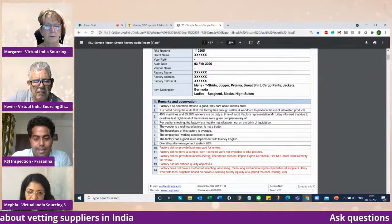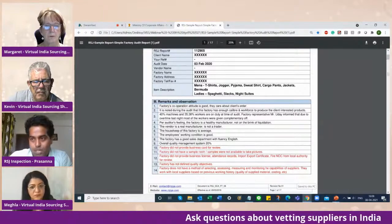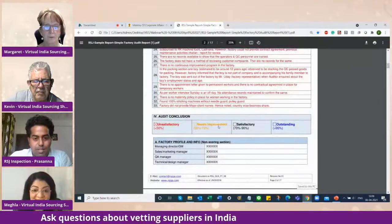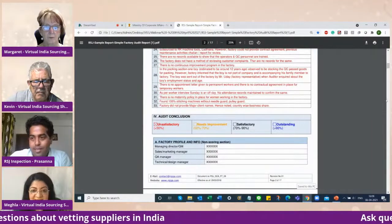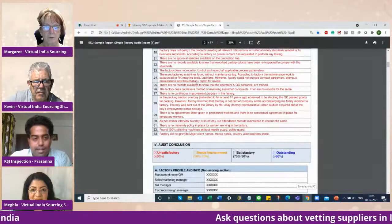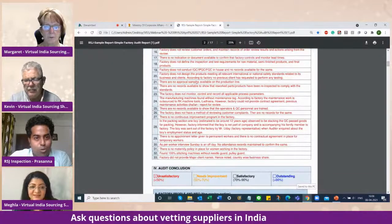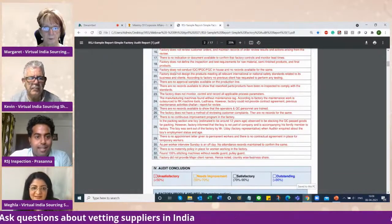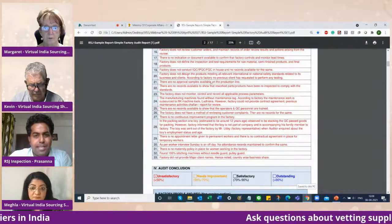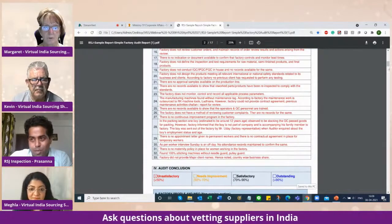And these are all the red highlighted items, where something was not found in the factory and an improvement is required. We have given the rating over here: unsatisfactory, needs improvement, satisfactory, outstanding. Based on this audit, it comes under unsatisfactory. All the red highlighted items are the improvements the factory needs to make. For example, they are saying there are no approved samples available in the production line, there is no inline inspection or final QC happening, and there are no records available. So the quality management system was found to be very poor in this factory.